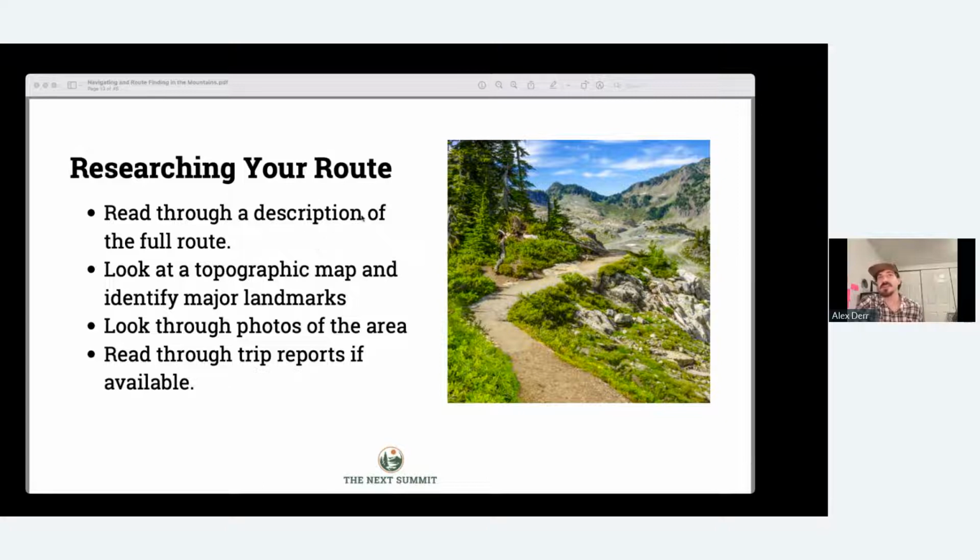I'll just finish by saying someone who is a very experienced navigator should be able to look at a topographic map of the route, and just based on reading that, they should be able to give you a very detailed description of what the terrain is going to be like, the various eco zones that you'll be passing through, where there are going to be opportunities for water, as well as good campsites along the way, and what you should see at various points.